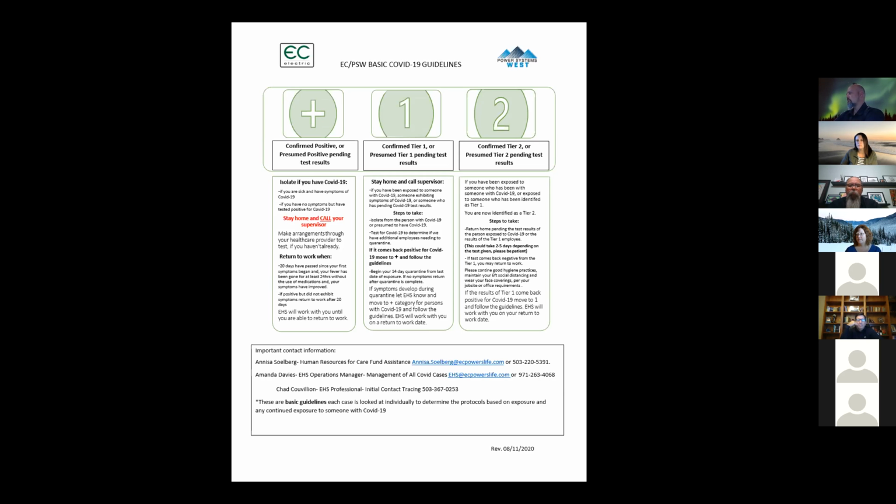We do work with them to ensure, if I've asked them to stay home for that time frame, we work with the COVID Relief Fund to get those hours for that pending test reimbursed so that they are covered while they're off. Offsite exposures to COVID, those are all situations in which you're able to file for unemployment.